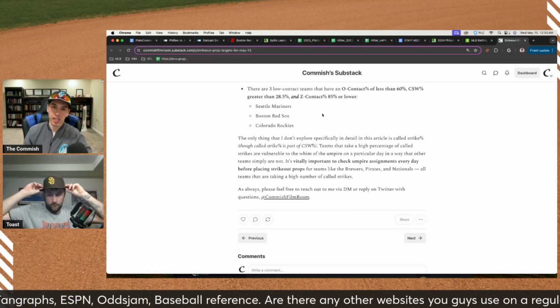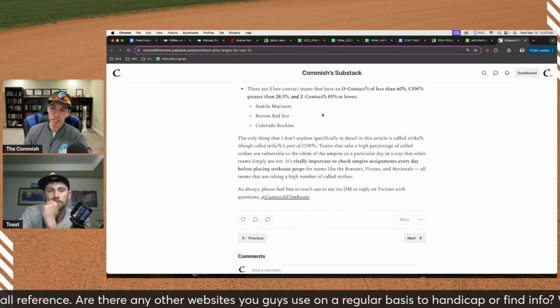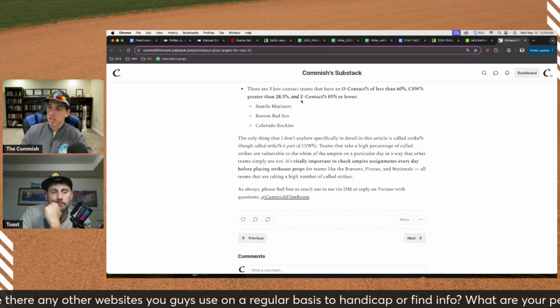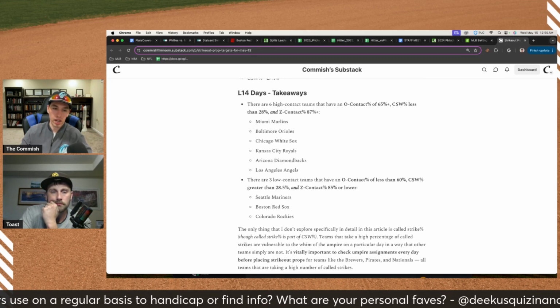Rockies, 8 strikeouts again against Dylan Cease on Tuesday, despite the fact that they were able to get to Cease for a couple of runs. So some teams not making very much contact. These are teams that you can throw in, if you're looking for alt lines and things like that. Teams that are not making a whole lot of contact whatsoever.